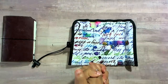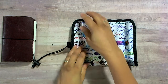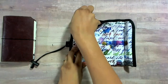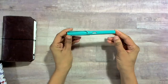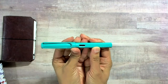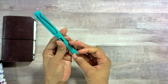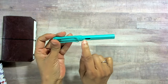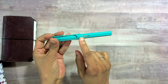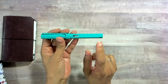It has been tried and true for me for a really, really long time. The Lamy Safari. Lamy. It depends on who you are, how you say that. So I'm going to start with this Lamy, and I want to say right out of the gate, there are lots of knockoffs of this pen. They have a similar pen style. They've got the little peephole here, ink hole, so that you can see how much ink is in your pen, in your cartridge or converter.